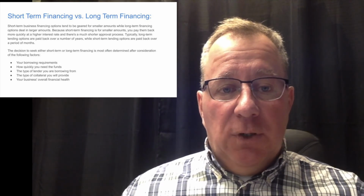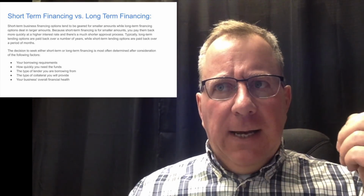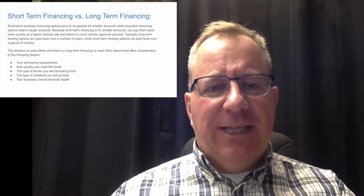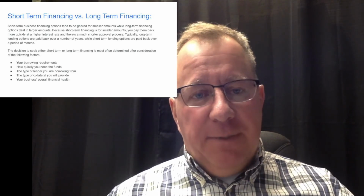And what the bank or the lending institution will do is put some sort of lien on that equipment as a guarantee that you'll pay it back. So the equipment that you buy is actually the guarantee that you'll repay it, because if you don't repay the loan, they'll come and repossess it.